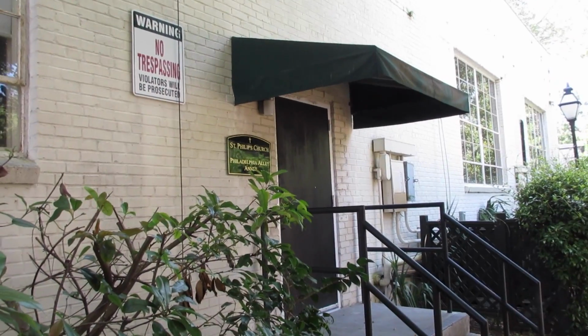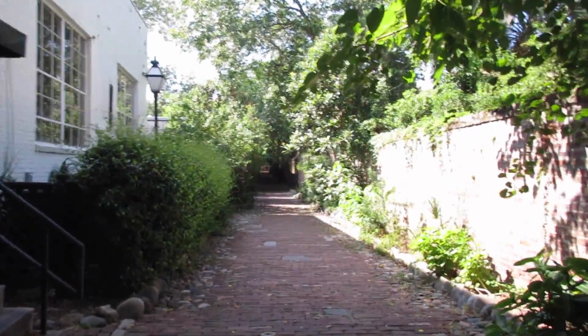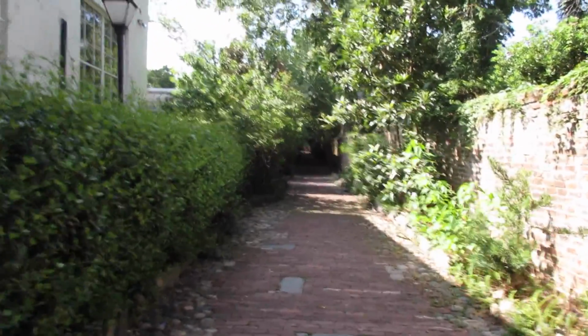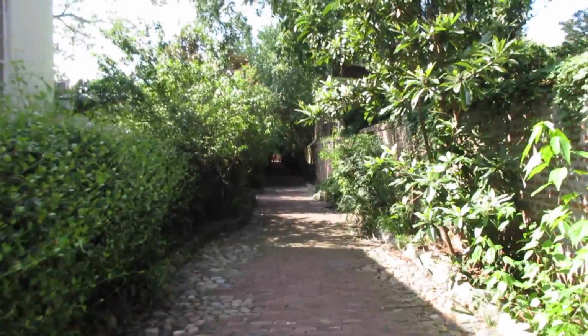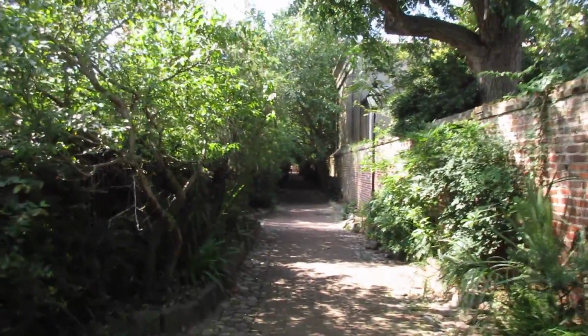So, all right, we are outside St. Philip's Church. And when we went on our carriage ride, they told us that this was the most haunted alleyway in Charleston. The big chickens that we are, we're coming here in the daylight. But we may come back after our ghost tour. They said to come down here and film like I am filming now, and then when you get home, look at the footage and maybe you will see a ghost.